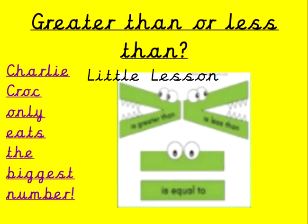Hi everyone, welcome to a little lesson to teach you a little bit more about the greater than or less than signs. Don't forget that Charlie Croc only eats the biggest number.